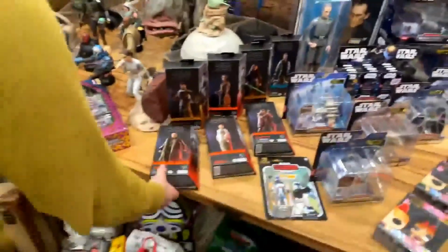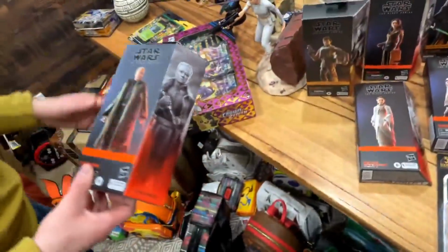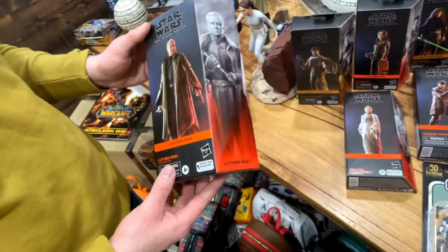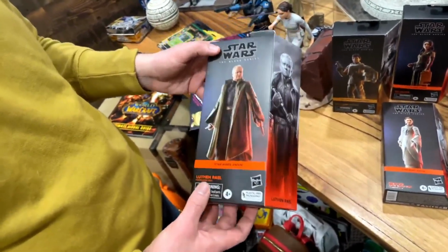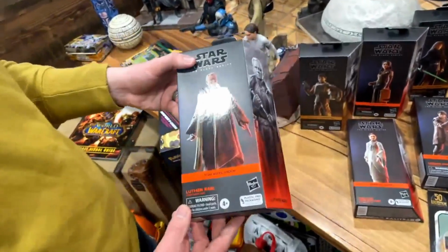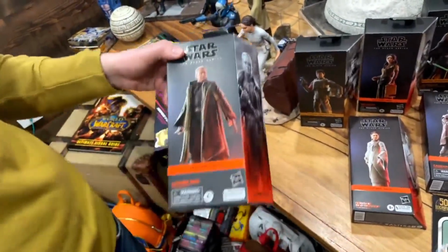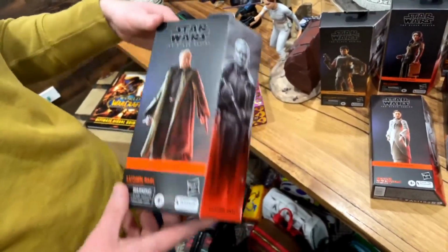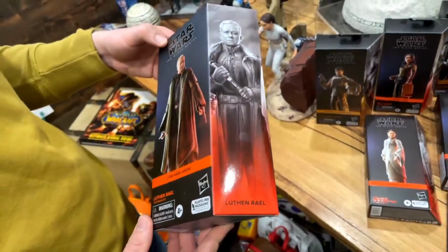From Hasbro, we have some new releases in the Black Series, which I hope are some of the last releases in this plastic-free windowless packaging. We've got a few new releases from some recent Star Wars properties, including Star Wars Andor, the greatest thing to ever come out of the Star Wars universe. It is by far the best thing that has ever happened with Star Wars. It's an incredible show, and if you haven't watched Andor, you need to get on Andor.